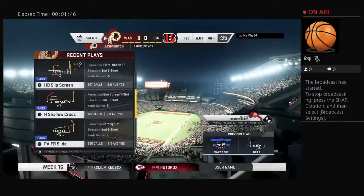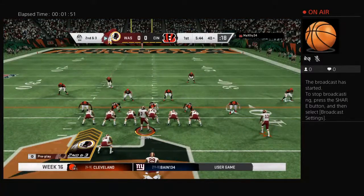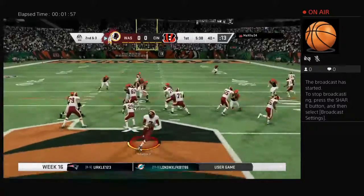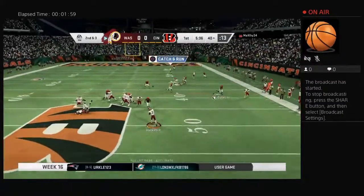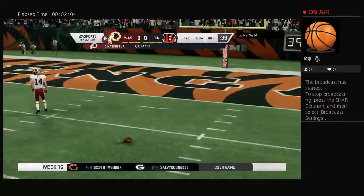Let's just break this down and make it pretty simple. Key to the drag route, letting the play develop, finding the hole in the defense, and giving your athlete a chance to make something happen once he has the ball in his hands. Throwing again on second down. Haskins. And that's going to be incomplete.